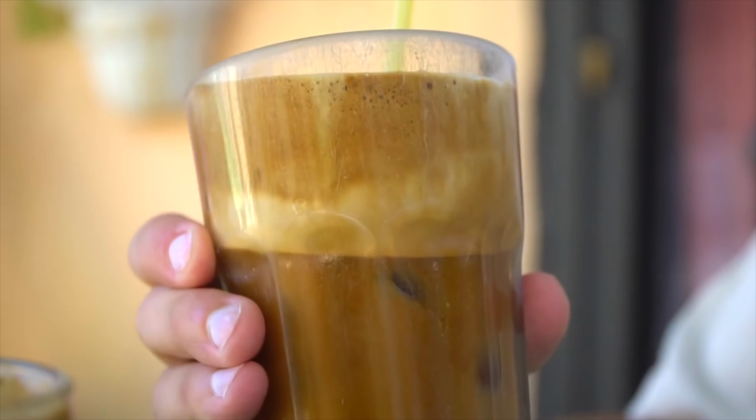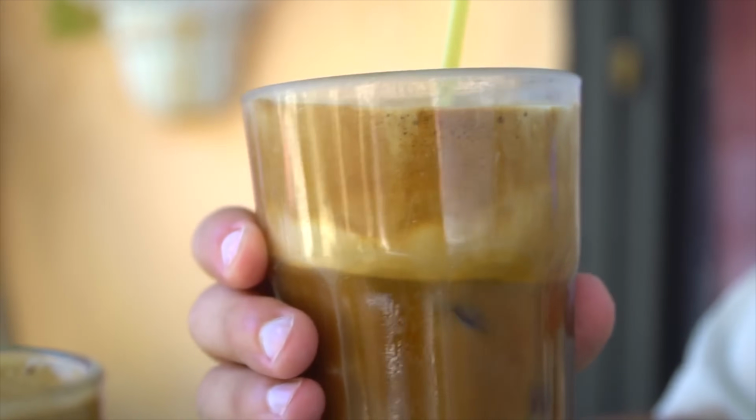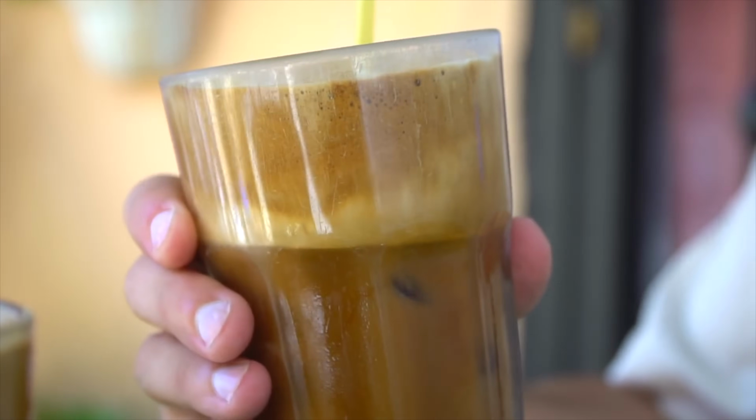Oh yeah, that is actually really, really strong coffee. I didn't want to take a drink just out of the cup because there's such a huge layer that I don't think I'd get anything but foam. And it's definitely a little sweet, but we asked for less sugar. I think you just put a little bit in there. That is nice and cold and refreshing. Not that special, but still pretty cool.